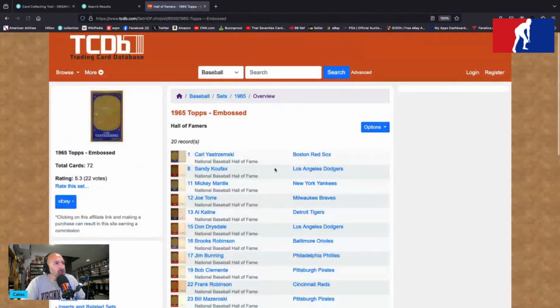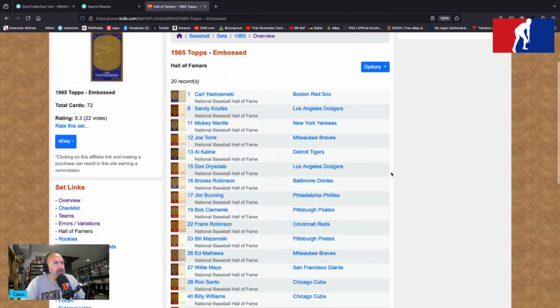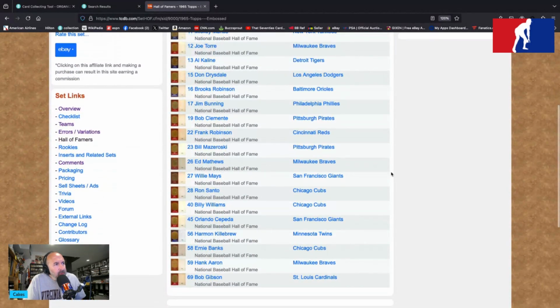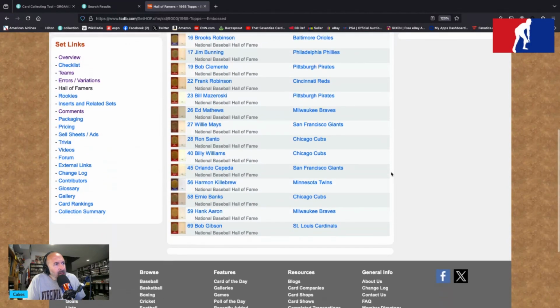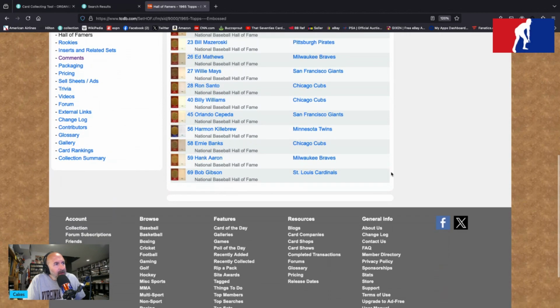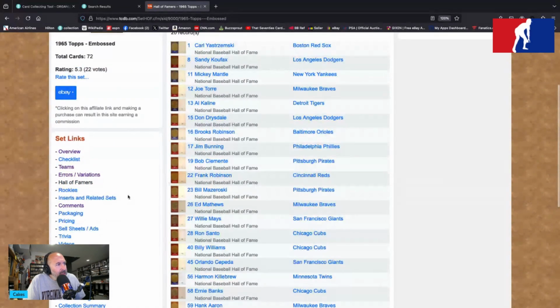Of course, Hall of Famers abound here, 20 of them. Yastrzemski's number one there, which is fun because he's usually the last one called out on these sets, but he clearly is the number one card. Yastrzemski, Koufax, Mantle, Torre, Kaline, Drysdale, Brooks Robinson, Bunning, Clemente, Frank Robinson, Bill Mazeroski, Matthews, Mays, Santo, Billy Williams, Cepeda, Killebrew, Banks, Aaron, and Bob Gibson are in here.